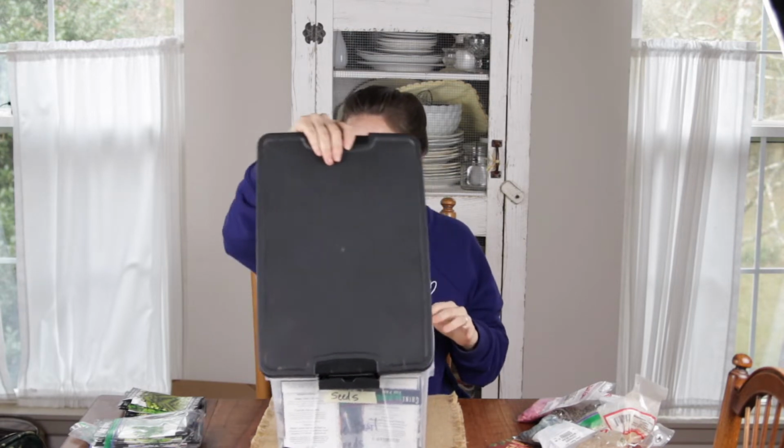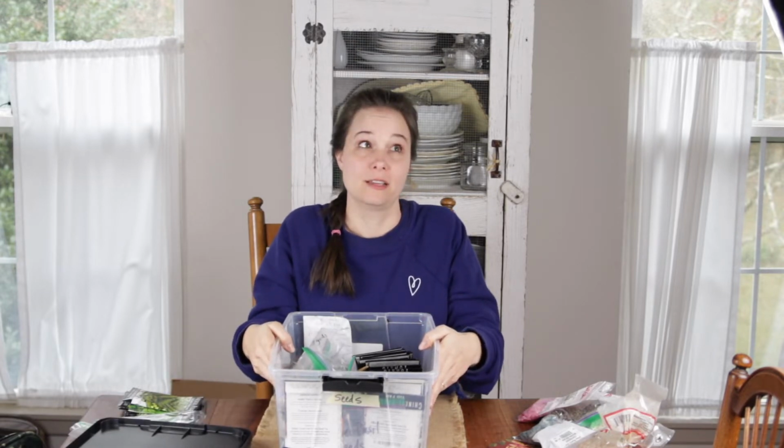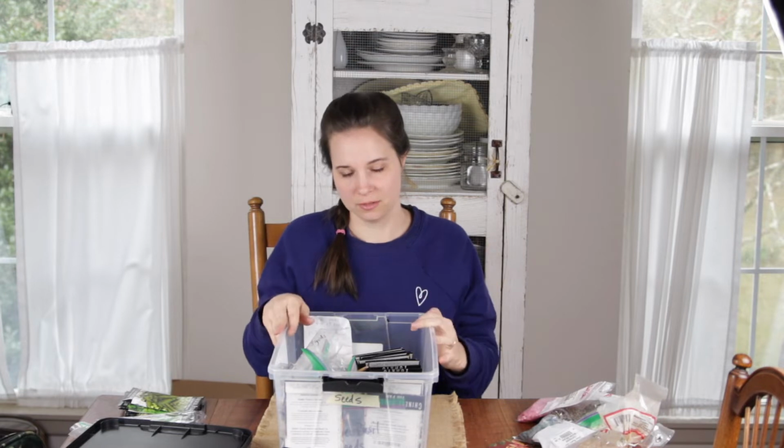So let's get into what I'm going to plant this year. This is my seed bucket. One of these days, which this is working fine, I'm going to get one of those really cool photo storage containers that people put their seeds in, because I think that'll be awesome. But this is working for now, so I'm not spending more money than I have to.